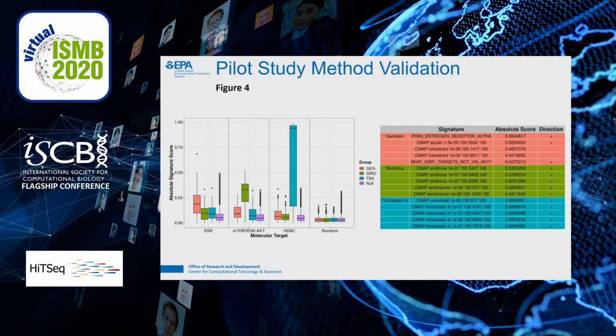Our screening protocol includes standard reference chemicals on every test plate. In Figure 4, the transcriptomic response to each reference chemical in our pilot study is compared to gene sets associated with the appropriate molecular target, demonstrating the biological accuracy of transcriptional responses observed in our study design.